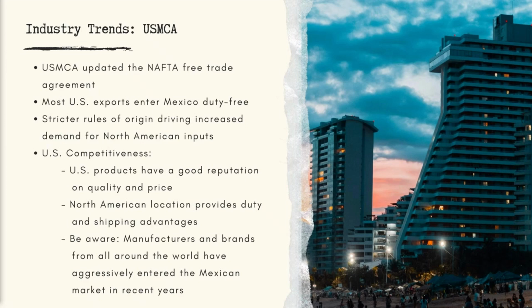I want to mention a couple things about the competitiveness of U.S. products. For a long time, decades past, the United States manufacturers practically had a captive market here in Mexico, but that has changed over the past 15 or 20 years with the arrival of companies from Europe and Asia. Nonetheless, US-made products still enjoy a very positive reputation for quality and for price. So that has not changed.